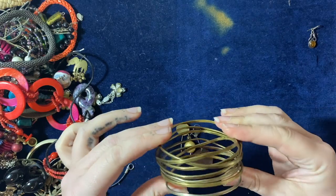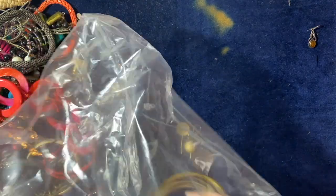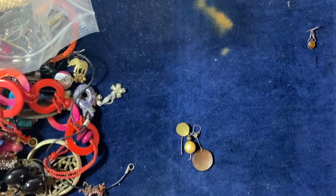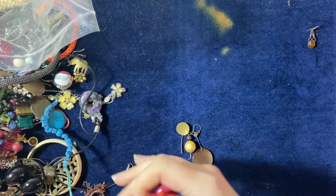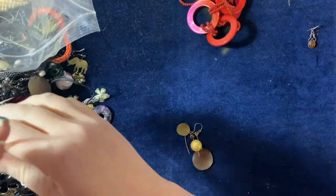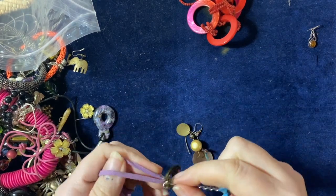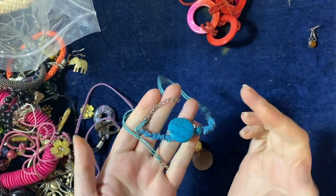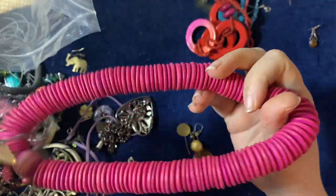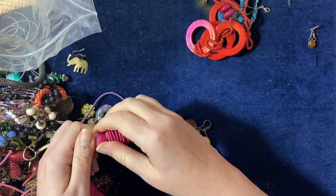That's quite cool, isn't it? Brass wrap thing. And decide what I'm going to put into job lots or sell single bits. What's going to go into a beachy lot, like these bits of turquoise color things, like these ones. They'll go into a beachy lot with this. Ooh, that's a fab one. Look at the clasp on that. That's cool.